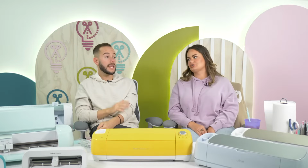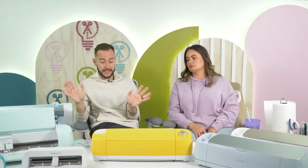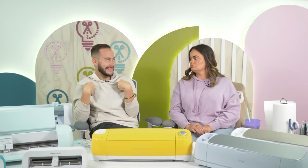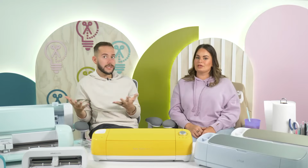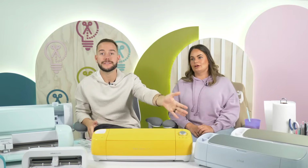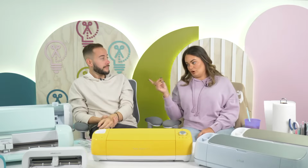And really and truly, when we talk about faster speed, is it that much faster? It is really fast. I have seen it and watched it using smart material. But I've never had problems cutting at the speeds it cuts. We do live shows every day. It's never bothered me, personally. Right. But if you want the fastest and you want to use smart material, you'll have to get a Maker 3.